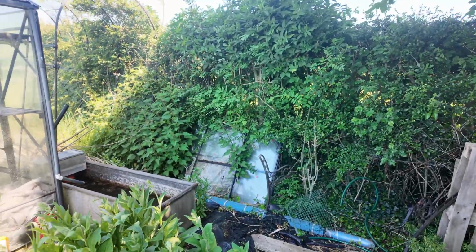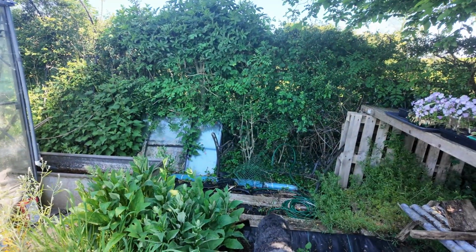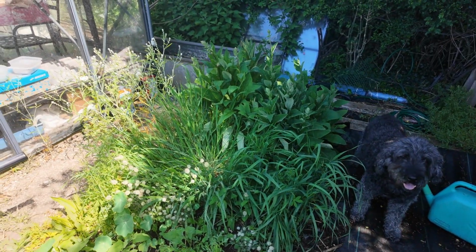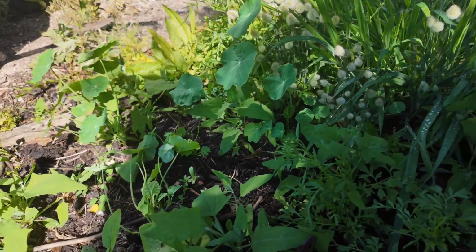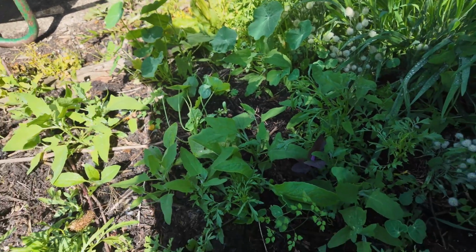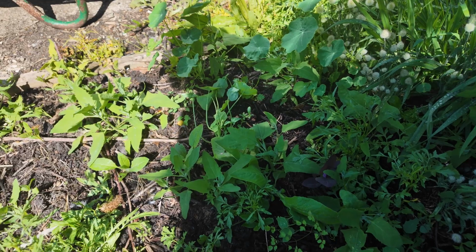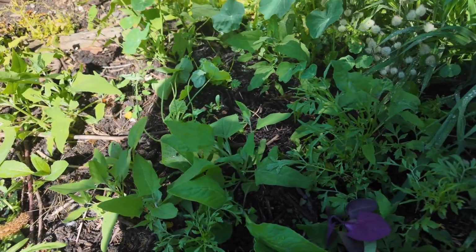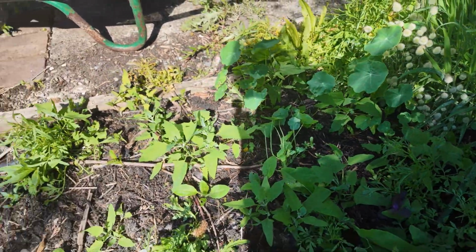This bed here is probably the shadiest, and it's got foxgloves, which are just about ready to flower. Grasses, bunny tails coming through that I really need to pick. And then again, I self-sowed, direct sowed even, some orach and some gypsophila in here. And I would say we have 2 plants of orach, and that's it. The rest are weeds.